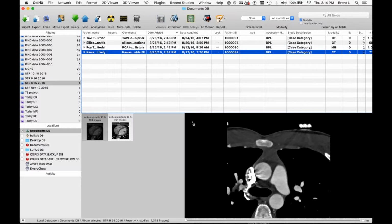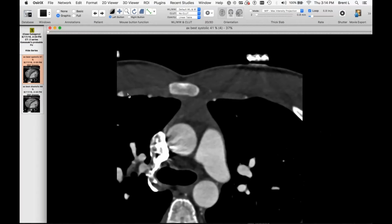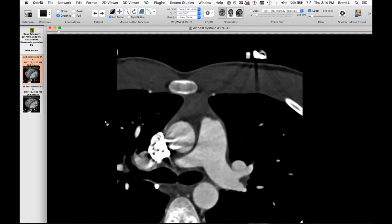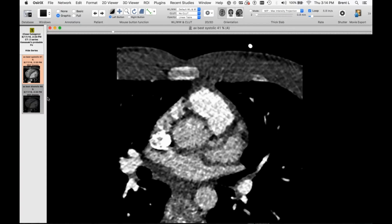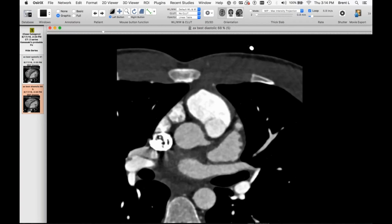Okay, and let me show you another cardiac case that I thought was really nice that my boss showed me. This is a 14-year-old patient, actually, who came in.